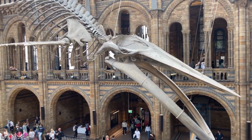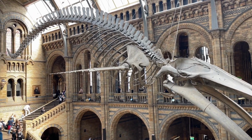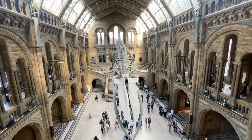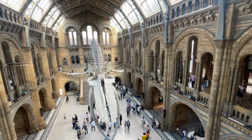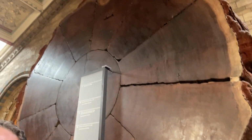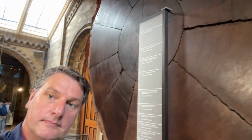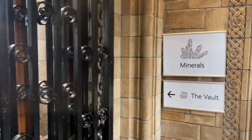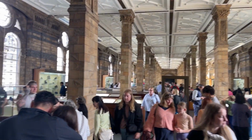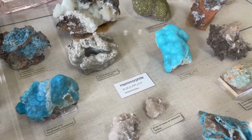Then in the Hintze Hall, again, we see this blue whale skeleton. The whale is called Hope, and the skeleton is 25 meters long. This is the giant sequoia, and this has lived more than 1,300 years. And it was 101 meters tall when they cut it down.